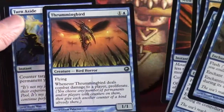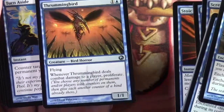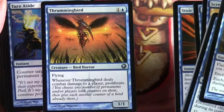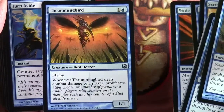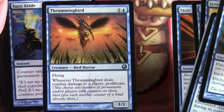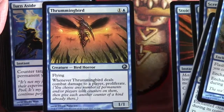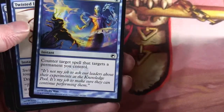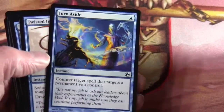It's a counterspell. So here's a card with Proliferate on it. Whenever Thundering Bird deals combat damage to a player, Proliferate. You choose any number of permanents and or players with counters on them, so that can be any type of counter, and then give them another counter of any kind already there. That includes things obviously like loyalty counters on Planeswalkers.